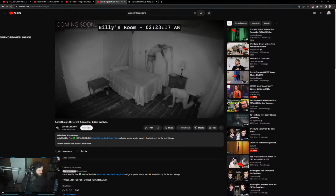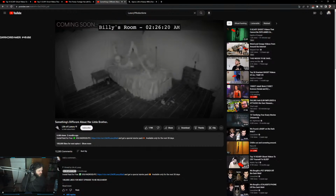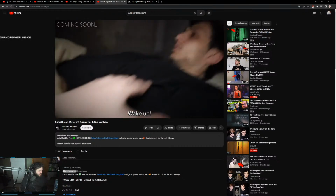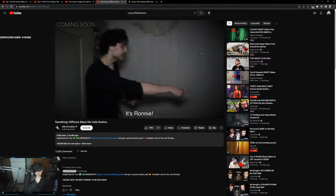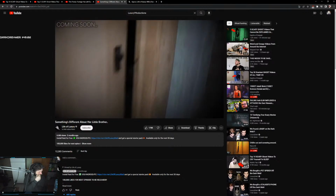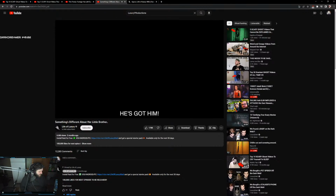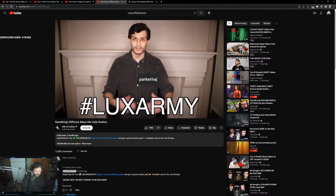Gotta point out something off the bat. This costume set up for the monster. Wake up. You hear that? He's running! He's got me! They have one where it's like her dad. Her brother wouldn't stop growing. Hello, dad.